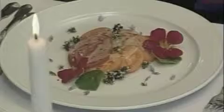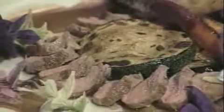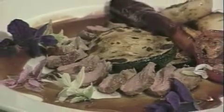We're going to move away from the Sooke Harbor House for a while, but remember these and other Harbor House recipes are detailed in the brochure that accompanies this video.